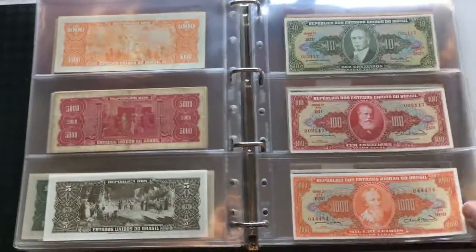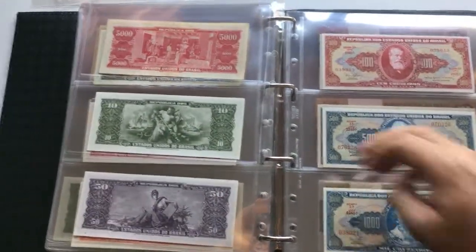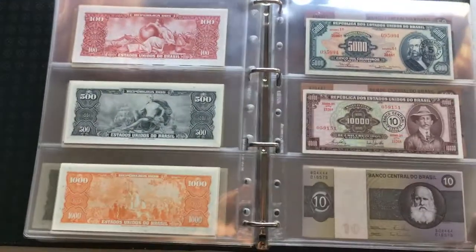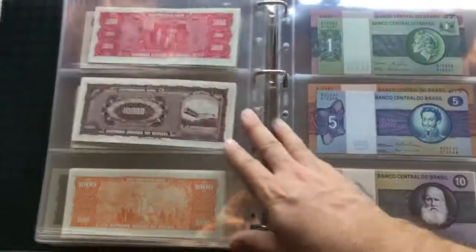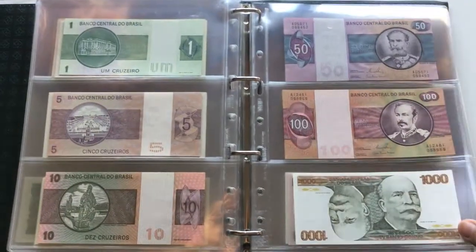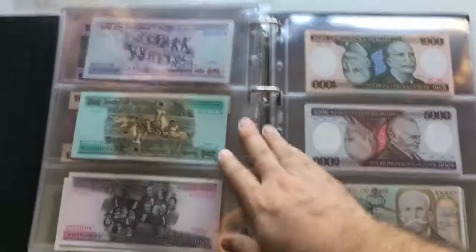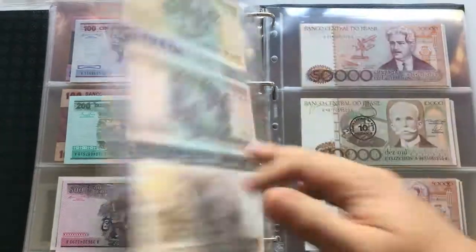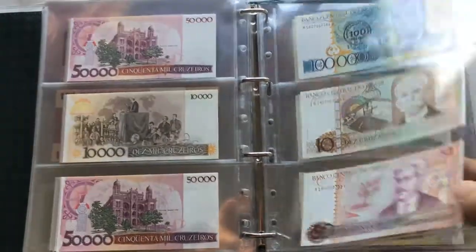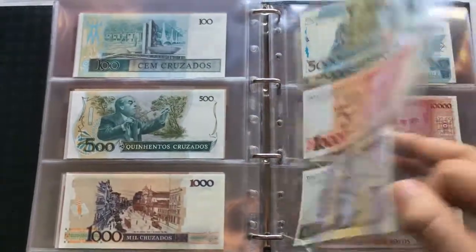It was only around the 80s that they changed a bit, with some change of currency from the Cruzeiro to the new Cruzeiro, or it's called Cruzeiro Novo. That's when they changed, and here they look a bit different. Of course, Brazil during the 80s and early 90s went through various currencies due to high inflation in Latin America at the time. So there's a lot of overprints. Of course, these are all mostly uncirculated, or they're all uncirculated, I think.